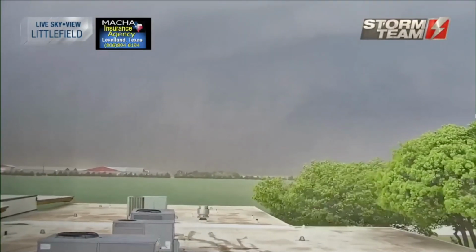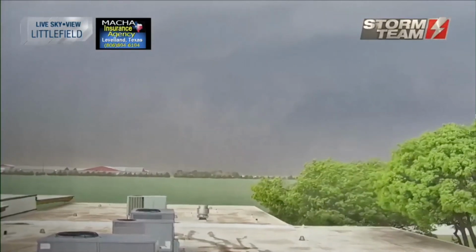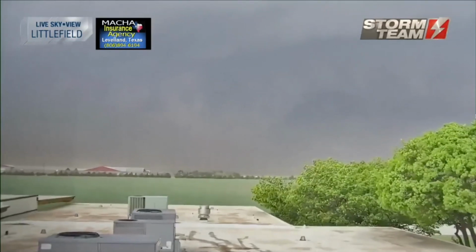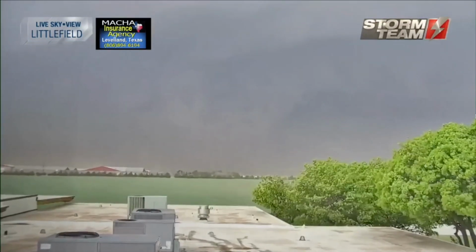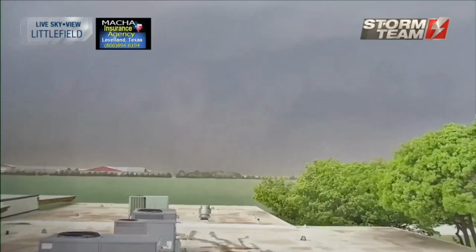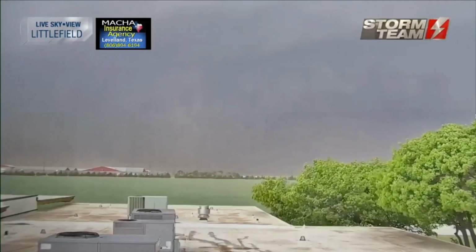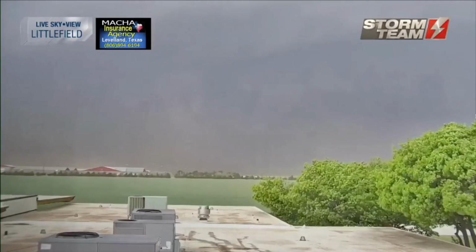And yeah, this is definitely turning into what's called an HP, a high precipitation supercell. High precipitation supercell. Would you agree with that, Madison? I would have to agree. All right.